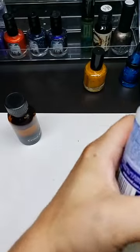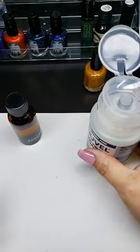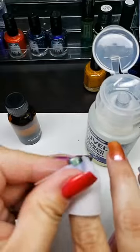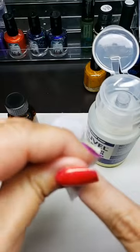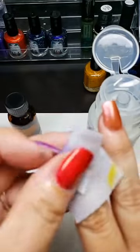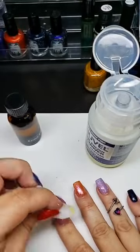So, put that back on. Gonna shake it up. Go to the next one. Hopefully I put enough in. And I guess this also shows you too about the glitter polish. It just comes right off. Did I put enough in there? No, it's still looking crusty, huh? I think I gotta add some more.